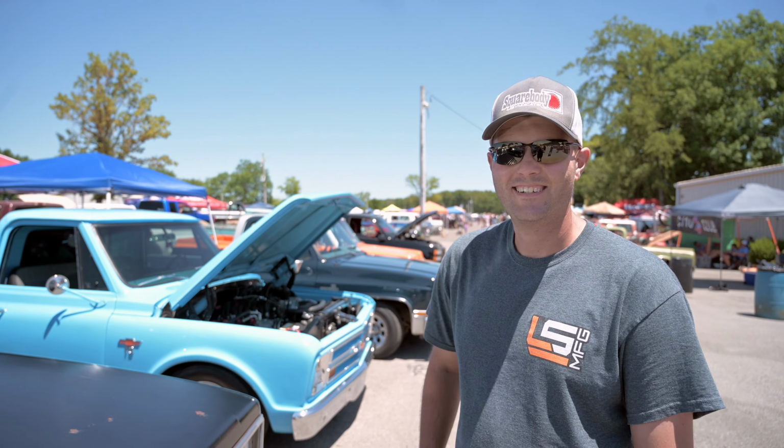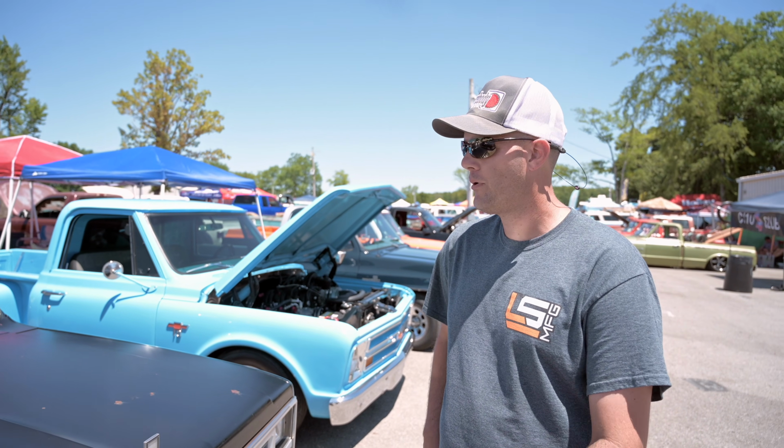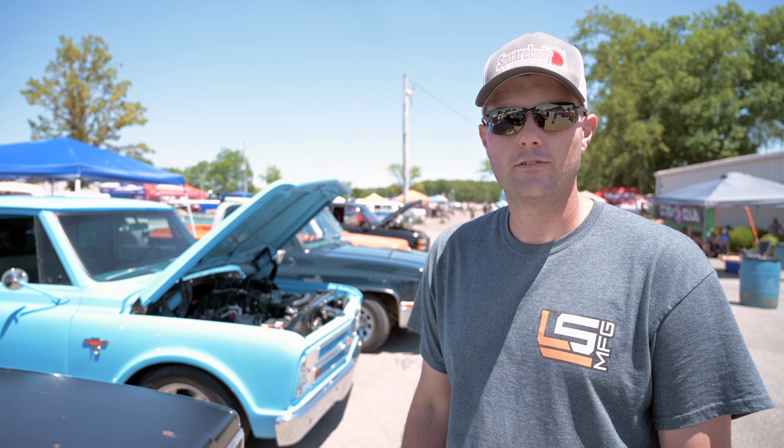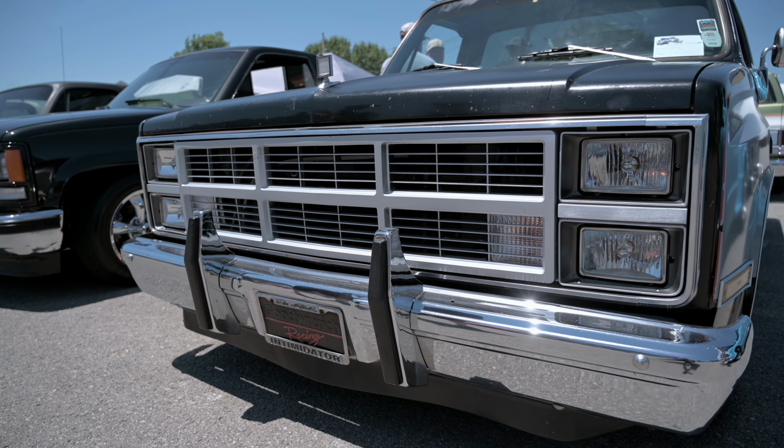Well, it looks awesome. I love the meat you got on the back too. Yeah, man. It's actually probably about to go up. There are 295s on the rear. I think we're going to try 305. Oh, heck yeah. Put a little more under there. What's your favorite part of this truck?